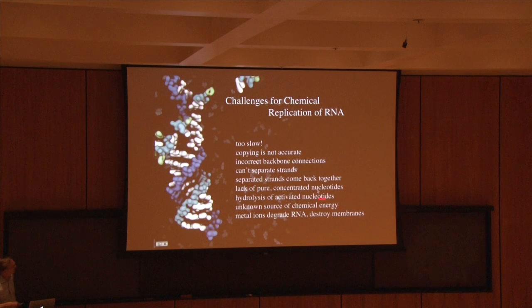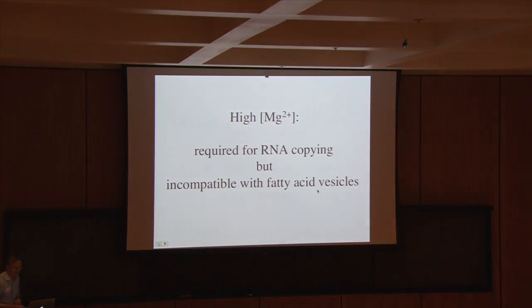And I think the biggest remaining problem is the source of chemical energy to drive nucleotide activation. I think if we can solve that problem, or somebody here, if around, can give us the right chemistry to activate nucleotides, I think we might be able to go all the way and have cycles of chemically driven RNA replication. Okay, so I'll just show you a few experiments that show you why I've become relatively optimistic here.